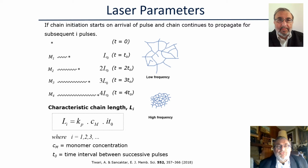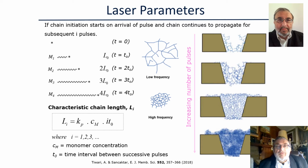As far as laser parameters are concerned for PLP, in this case, the characteristic chain length is given by this equation, which is dependent on the time interval between the successive pulses, T naught, multiplied by the monomer concentration and another constant. So we can see, therefore, that as we increase the number of pulses, the degree of polymerization increases, the cross-linking increases, therefore we are having a denser structure inside the pore, which means that the permeability will go down.